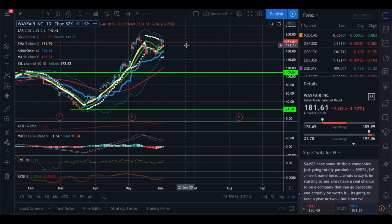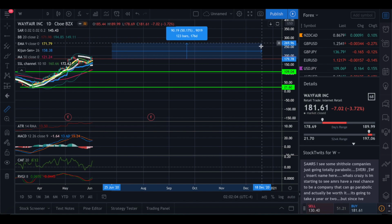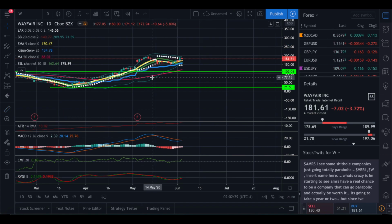So I think as long as we stay and trade above these major resistance levels, and the economy continues to bounce back from this major crash, then I see Wayfair continuing its climb throughout 2020. Now, many people believe Wayfair stock could reach $300 by the end of 2020, which would be around 60% growth from where we're currently sitting, which I definitely think is possible.